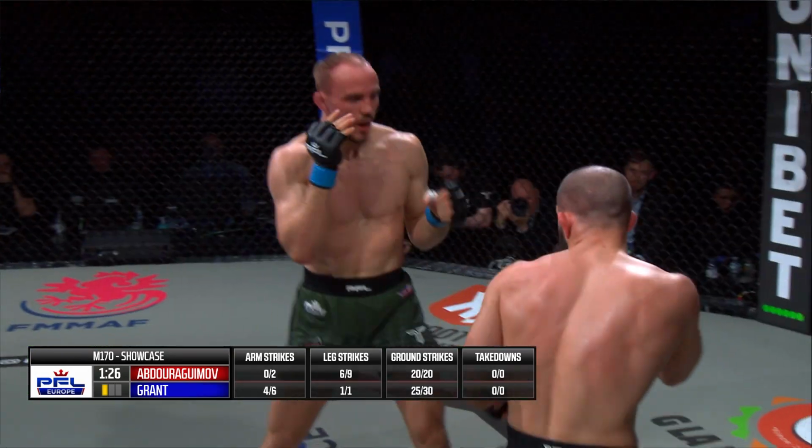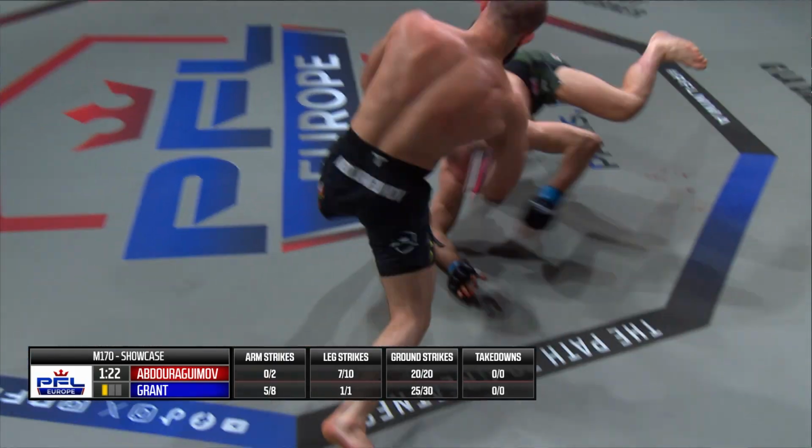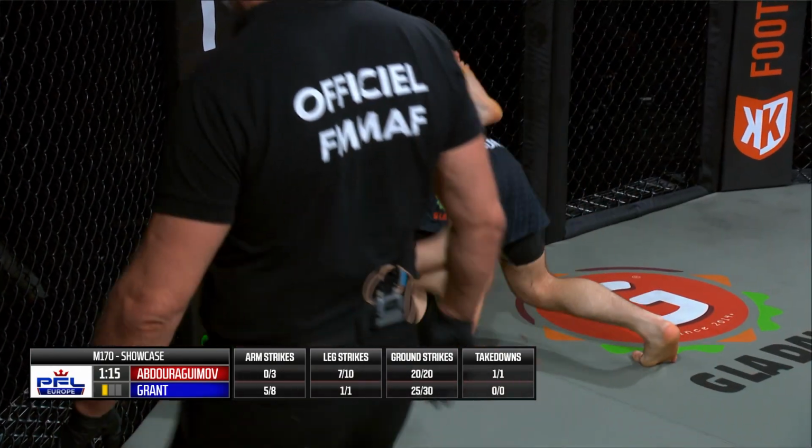Good right hand from Lazy King. And then the low kick to the calf. Combination from Grant. Lazy King almost caught him off balance. Here's a takedown. He's got a hold of him. Now he's got him on his back.